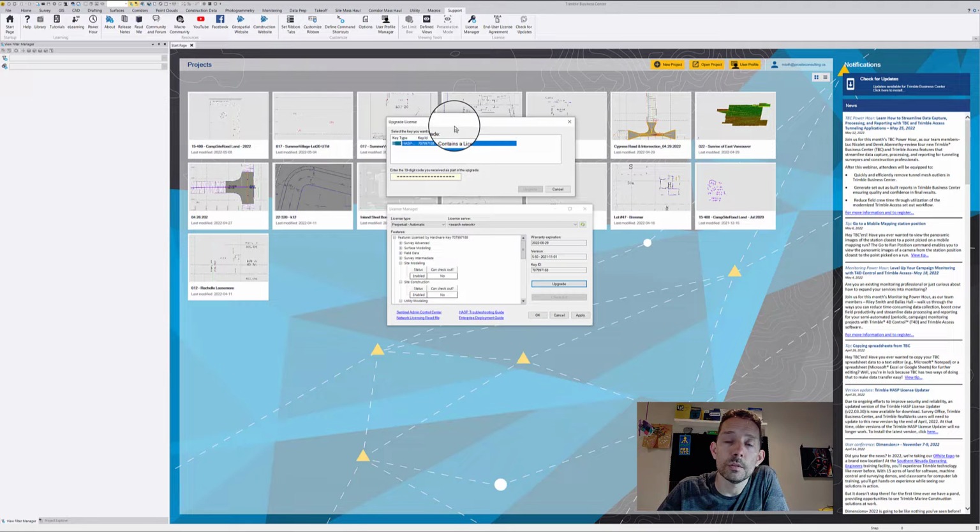This opens the License Upgrader, which we have upgraded the other day. And if you purchase your license, Trimble or your local SciTech dealer will send you a 19-digit code, which you paste in here, right? And I'm just gonna double check. Yeah, it's the same thing.